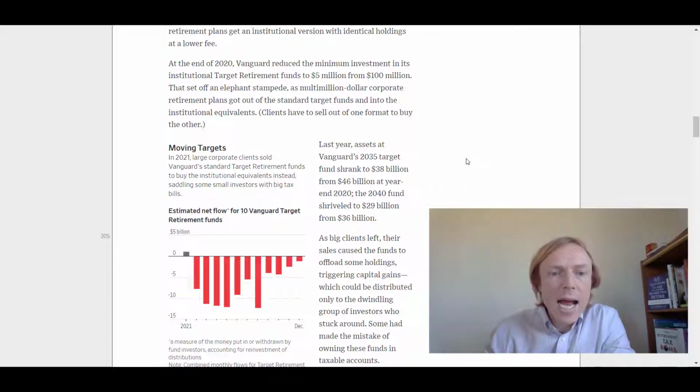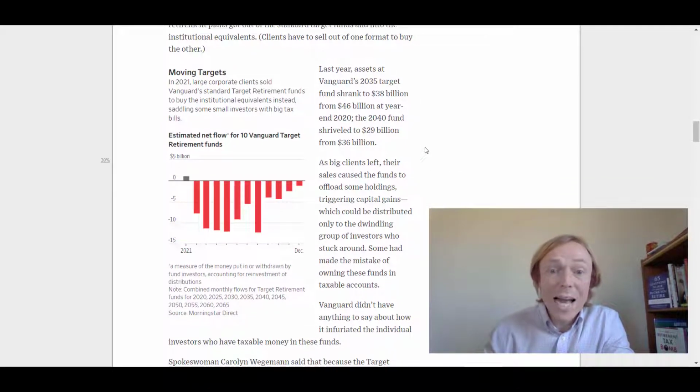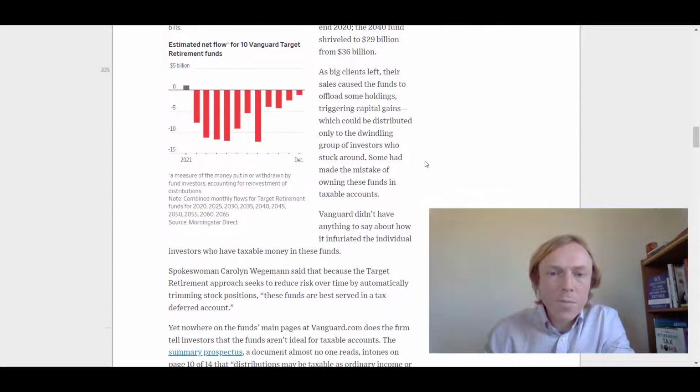So Jason writes, at the end of 2020, Vanguard reduced the minimum investment in its institutional target retirement funds to $5 million from $100 million. That set off an elephant stampede as multi-million-dollar corporate retirement plans got out of the standard target funds and into the institutional equivalents. (Clients have to sell out of one format to buy the other.) Now, last year, assets of Vanguard's 2035 target fund shrank to $38 billion from $46 billion at the end of 2020, and the 2040 fund shriveled to $29 billion from $36 billion.